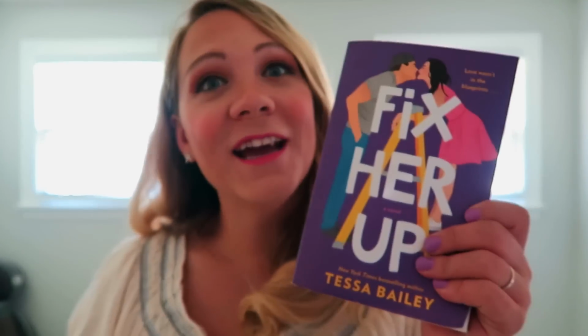Finally finished Fixer Up by Tessa Bailey. Finally, I took 2 days to read it. So, did I start on Saturday? Whatever, it took me like 3 days. So, overall, my rating for this book is a 3 out of 5. Sadly, I think it's a good middle of the road book, but it was not what I was expecting.